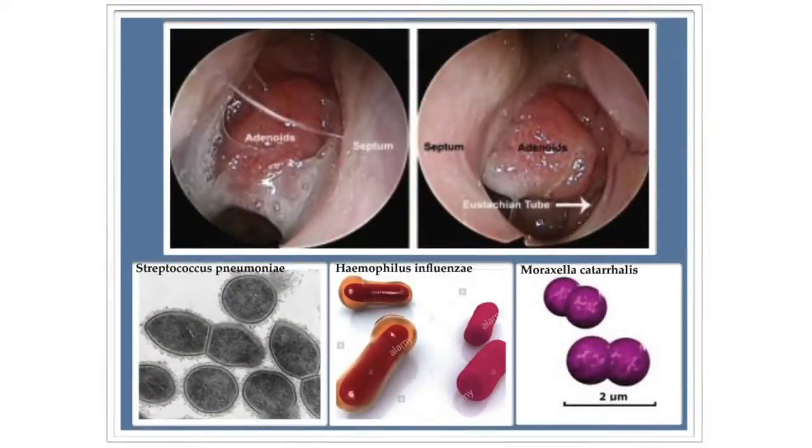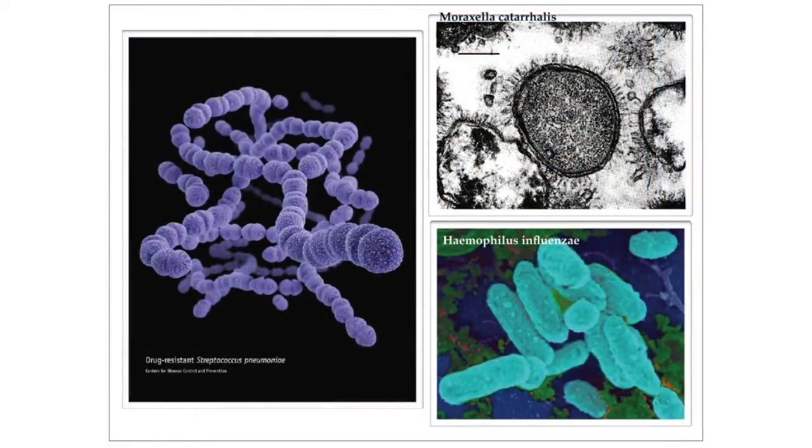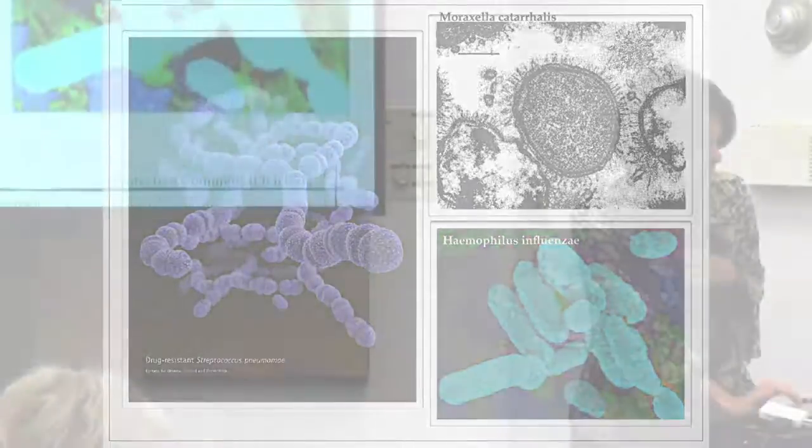So these are our main infection, our otopathogens, so strep pneumoniae, H flu. This is non-typable, so instead of the coded one, we're the non-typable H flu, and then Moraxella catarrhalis. So, and then there's a picture of our bad guys. So strep, Moraxella on top, and H flu in the bottom.